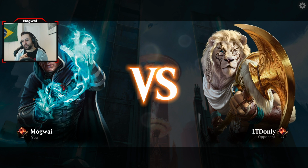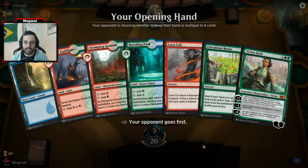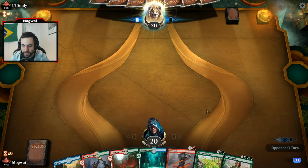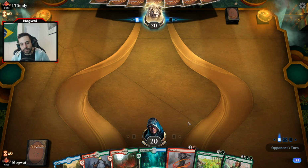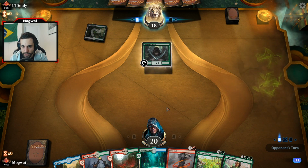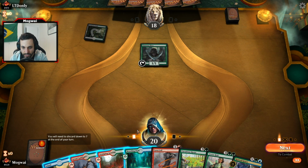Alrighty, LT Donley is our opponent. So now we can see where we rank on the number thing. I mean, we could see that before, but it's different with the update is what I'm trying to say. I'm gonna keep this hand. We have a good amount of lands, we have our access to ramp, and we have a Lava Coil in case we're facing an aggressive opponent.